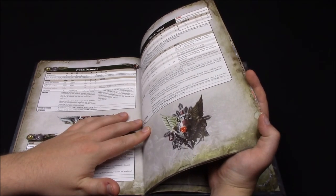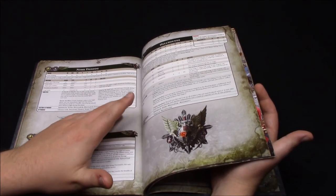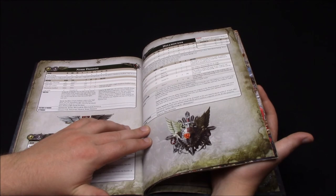I've yet to make them, I've built them, I've got to paint them. So I've so many things I've got to paint. These are just one of them. Many things I've got to do.